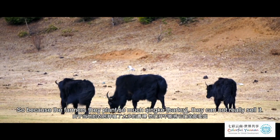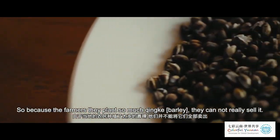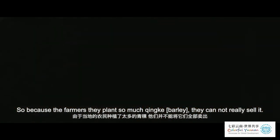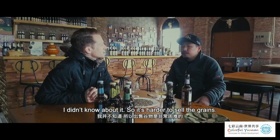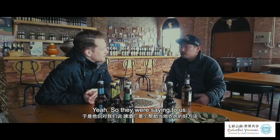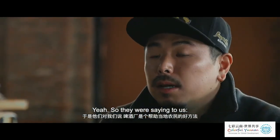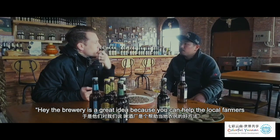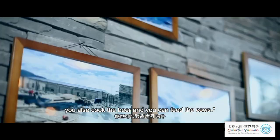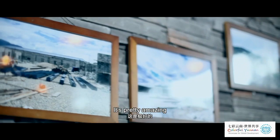Because the farmers, they plant so much of the greens, all the stuff, but they cannot really sell it. I didn't know about that, so yeah. Harder to sell the greens. Yeah, so they're saying to us, hey, the brewery is a great branding idea because you can help the local farmer. You also cook beer, you can feed the cows. Yes. That's pretty amazing.